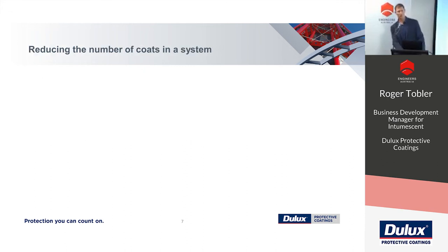So if you're going to work in a yard, one of the challenges is people don't want bottlenecks in a manufacturing facility. So reducing the number of coats in a coating system helps. By putting a durable coating on, you can take out primers. When you take out the primer, you save time, you reduce costs.